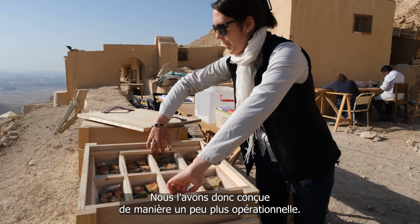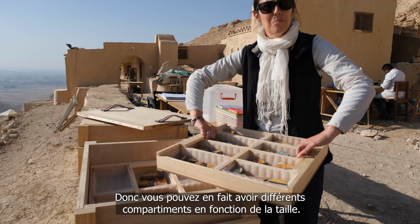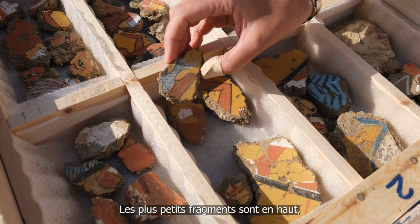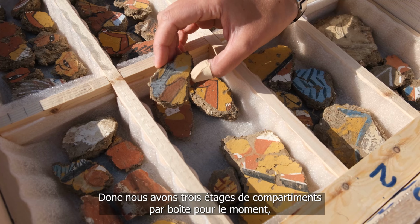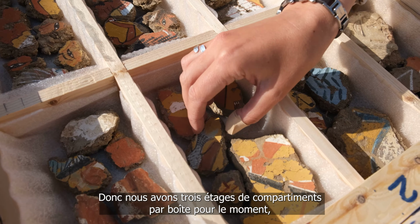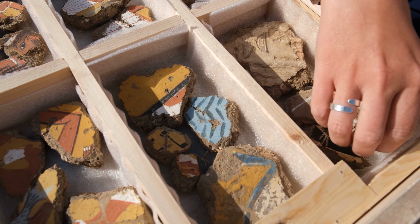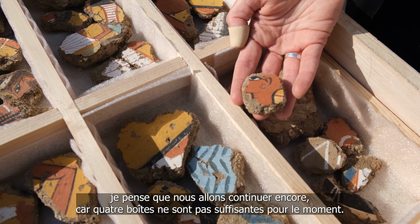So we designed it a bit more efficiently, so you can actually have different compartments depending on the size. So the smallest fragments are on top and the bigger ones go in the lower compartment. So we have 3 compartments per box for now. And as we have thousands of fragments, I think we will continue a little bit more. 4 boxes are not enough for now.